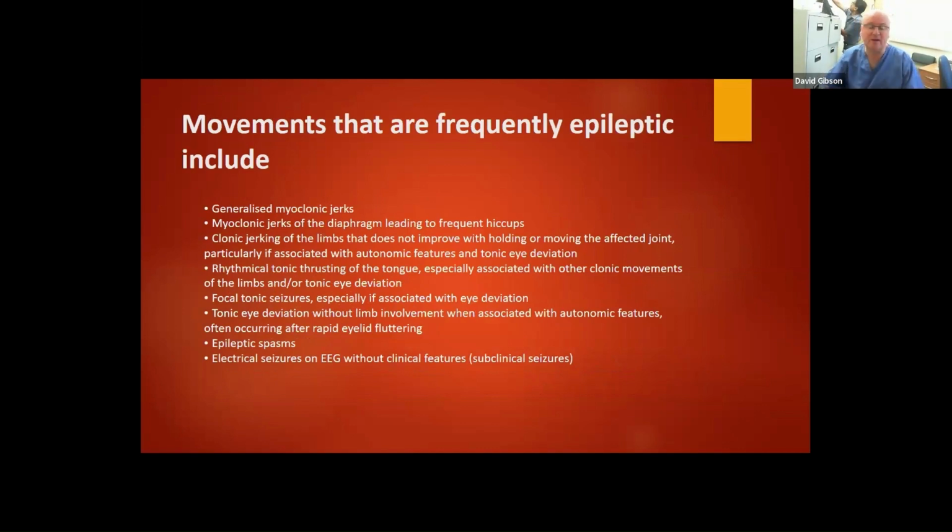From our guideline, they've put together quite an exhaustive list of movements that are frequently seen in neonatal epileptic activity. These can include generalized myoclonic jerks of the diaphragm, which often lead to frequent hiccups. As you can see, some of these are quite subtle and may be mistaken for normal baby movements.